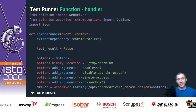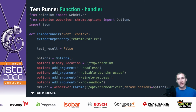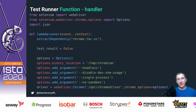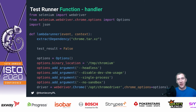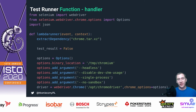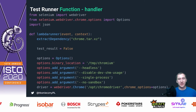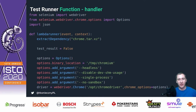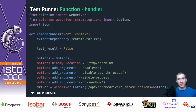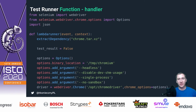We'll be able to pass the specific test that should be executed on a specific function, so we will have 500 different tests, we'll tag them from 1 to 500, and a single function will execute just a single test. So with these parameters, we'll be able to pass, for example, that this function should execute test number maybe 5. Then we have the test result storage, so it will just store the result of the specific test.